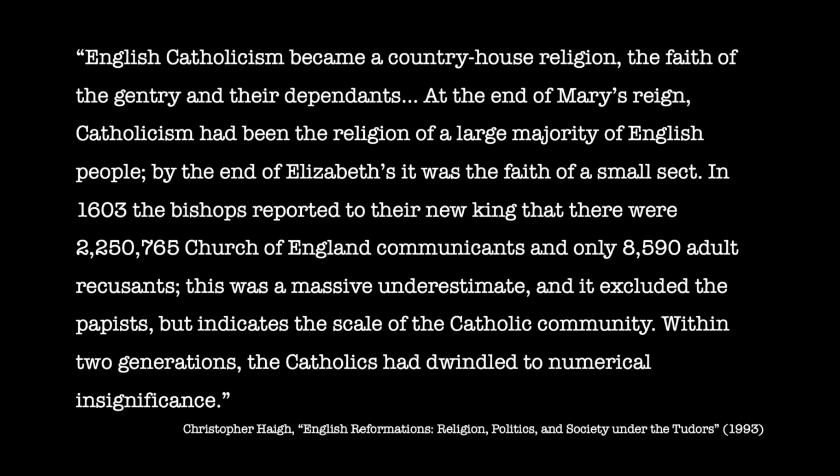For the rest of the reign, Roman Catholic priests continued to slip into England and move about on their secret missionary work. Meanwhile, the state continued to try and seek them out, imprison, torture, and execute them. But despite all of this, in English Reformations, Religion, Politics and Society under the Tudors, Christopher Hay states that, quote, "English Catholicism became a country house religion, the faith of the gentry and their dependents. At the end of Mary's reign, Catholicism had been the religion of a large majority of the English people. By the end of Elizabeth's, it was the faith of a small sect."